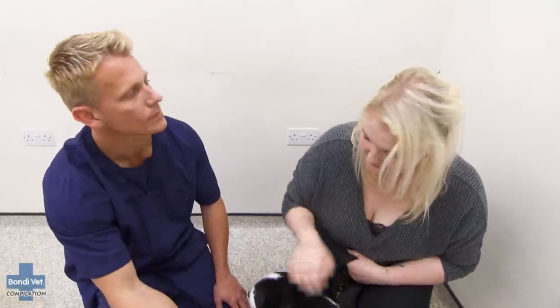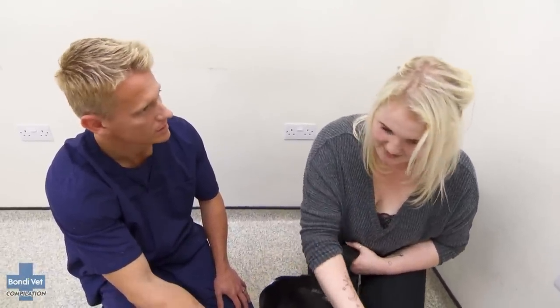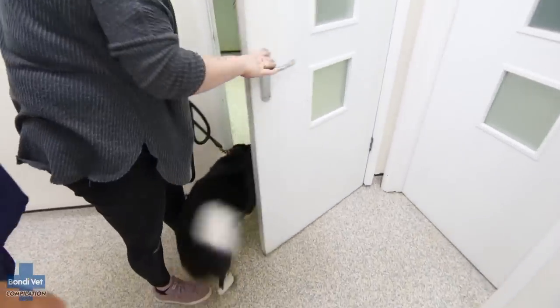So what's probably best is that we go downstairs together, you pop the muzzle on, then you say your goodbyes, and then we get going. Okay. Brilliant. Come on then, mate. Good boy. Oh, he's very keen for that door, isn't he? Yeah, bless him. Escape. Hooray.